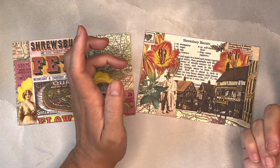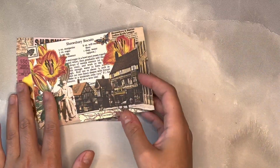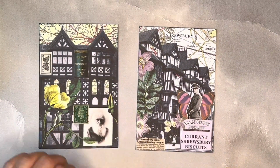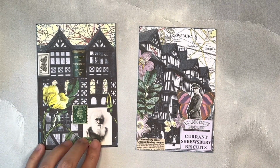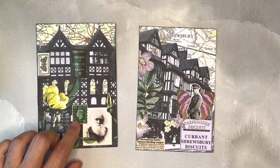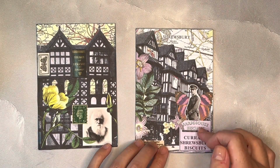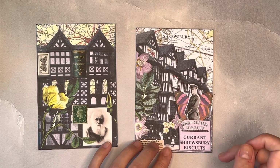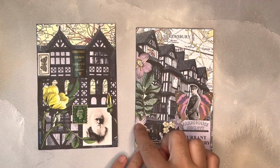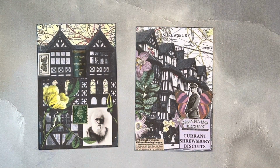And also the florals in here, it's just amazing. And of course, here's Charles Darwin. Let me show you the other two that she sent in. The Origin of Species, Darwin. We've got a postage stamp from the UK. More buildings over here. And this purple, currant Shrewsbury biscuits. And then the purple is also shown in the flowers that are chosen for the other part of the collage.